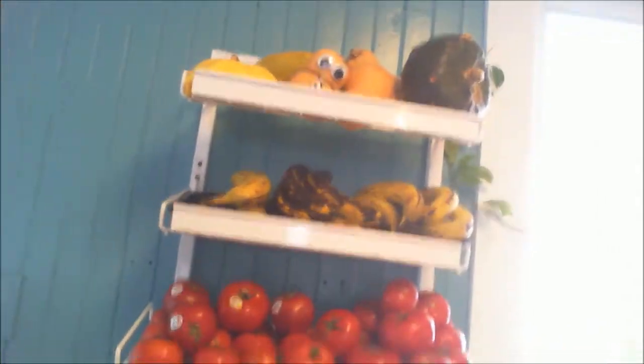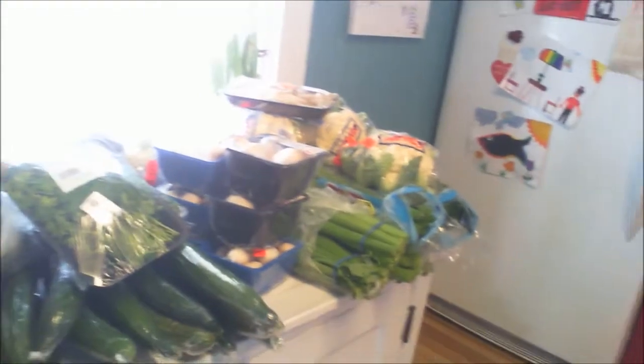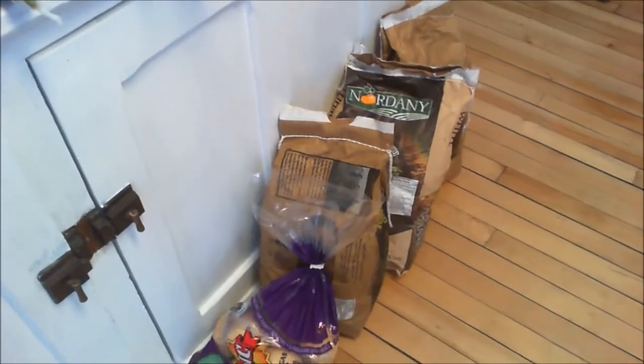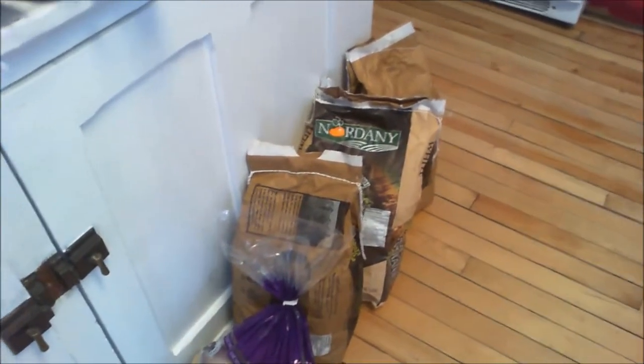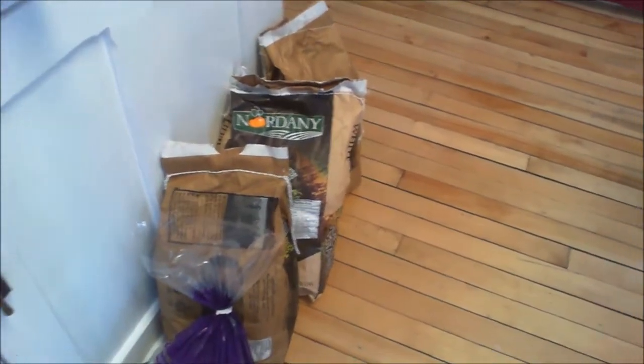So here we go, lots of good vitamins for everybody. We will start with 30 pounds of potatoes. I went to a first store, got 10 pounds for $3, and then went to another store and they were only $2 for 10 pounds, so I got 20 more pounds.